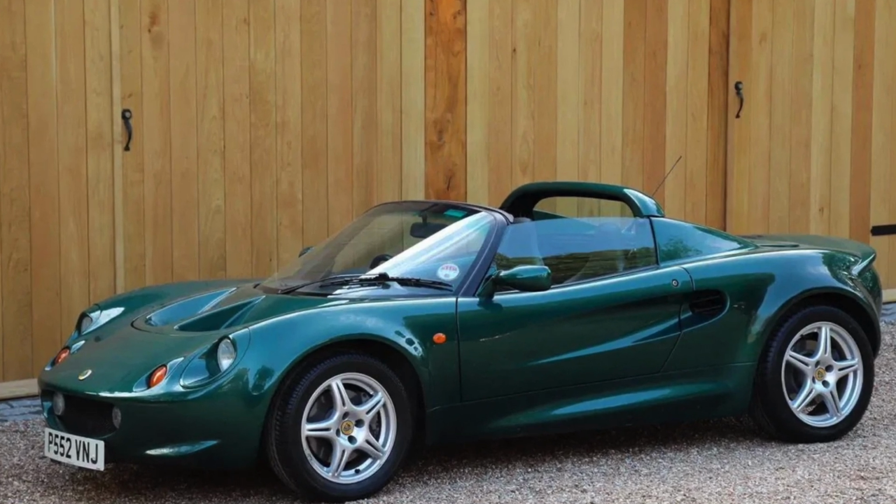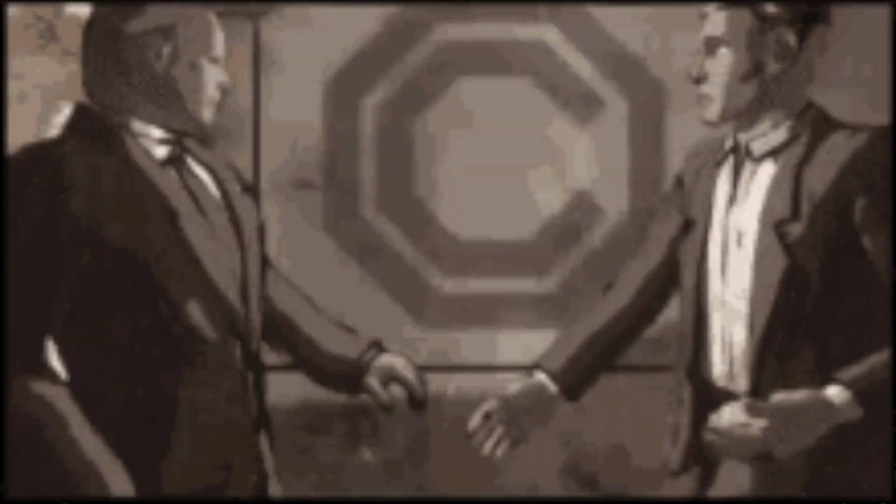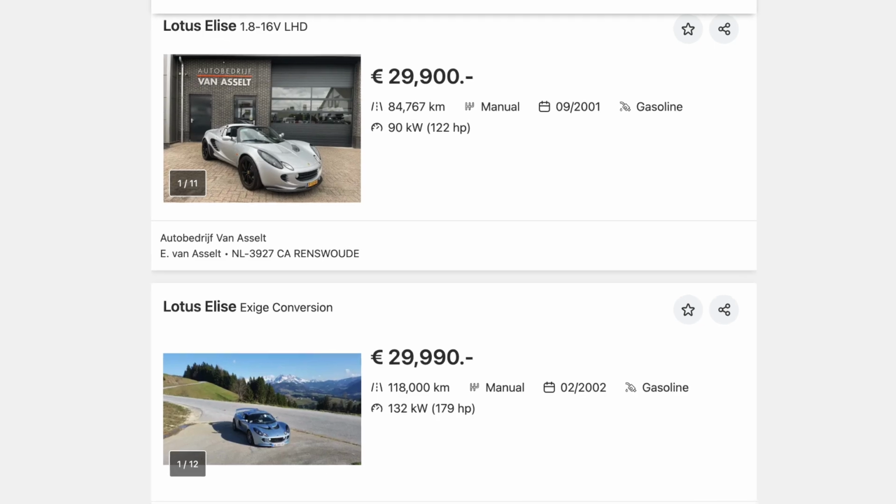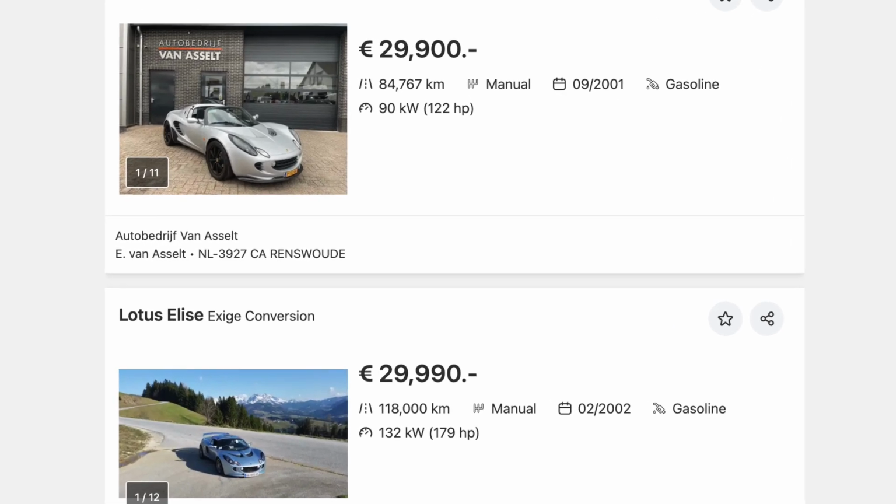So there was a first gen and a second gen. And the second generation of Elise was produced in the year 2000 in collaboration with Opel. So because of that, Elise 2 shares many parts with Opel Speedster. Now, the Elise, the second gen, will set you back around 30,000. Maybe I wouldn't classify it as a supercar, but it's super lightweight and drives just beautifully. Looks gorgeous. To me, it's a supercar, nevertheless.